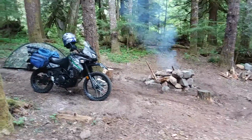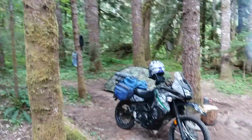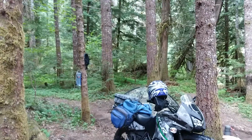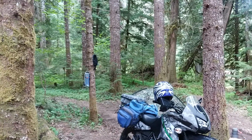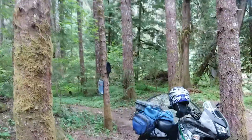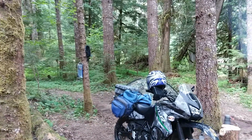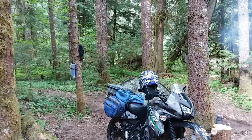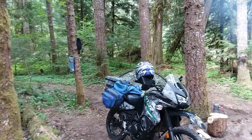Alright, so here's my campsite. KLR. I got my water hanging from a tree. I got my Camelback. And the other one I got from my wife for Christmas several years ago. But when I'm on my motorcycle, I try to carry them both. It's a little bit easier that way when you filter the water.